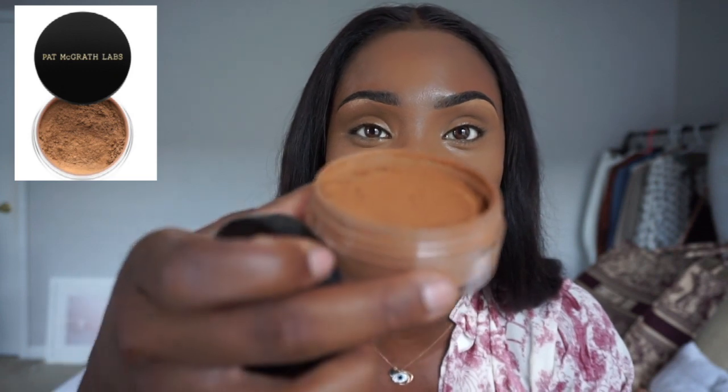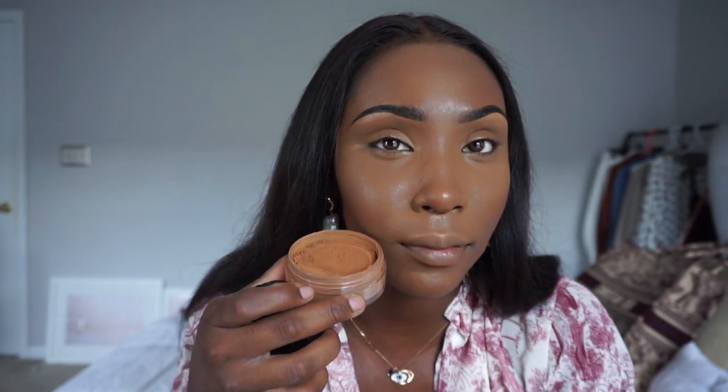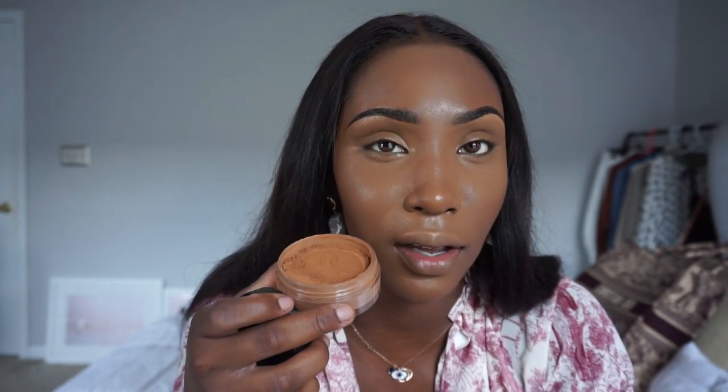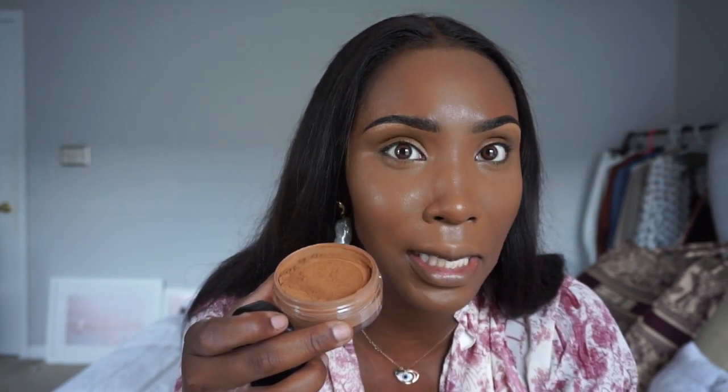This is a deep chocolate brown, and honestly, I would not ever want to put this anywhere near my eye area, because I like to put bright, really light shades there. If somebody was a few shades darker than me, I would probably recommend them this color, but I just find it really interesting that this came with the bundle that you could buy. This is the shade you would have gotten. I feel like a lot of people are going to be super disenchanted with this shade, because you get it and online it doesn't look this dark, but then in person it's like, hold up, this don't look right.